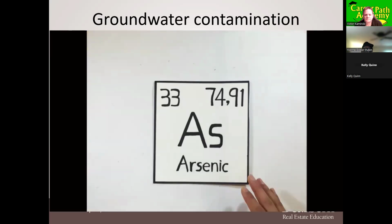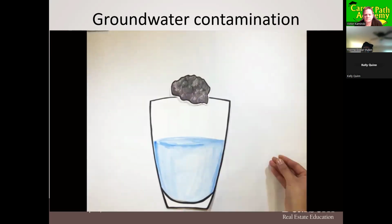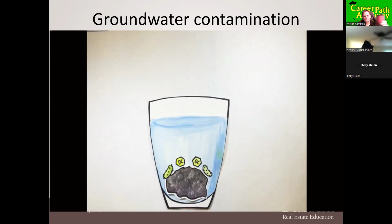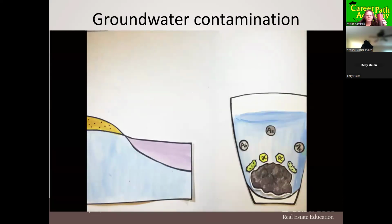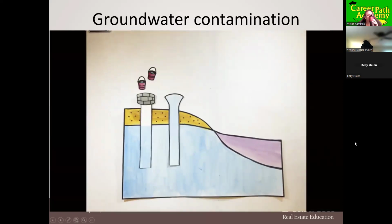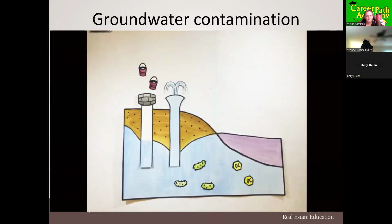Arsenic is a chemical element that is often found naturally in minerals. If you drop a rock containing arsenic into a cup of pure water, odds are not much will happen, because most forms of the mineral are not soluble in water alone. However, if we add the right mix of microbial organisms and organic carbon into this cup and take out the oxygen, the mineral will break down and release arsenic into the water. Even though all this is happening naturally, human activities such as well drilling and irrigation can change the groundwater flow pattern and introduce more organic carbon that will further facilitate the arsenic release process.